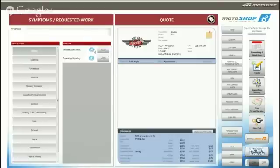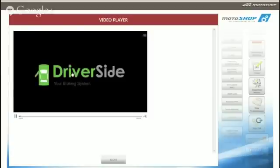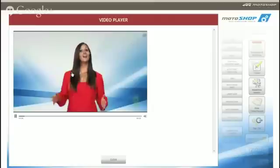What you'll see here, every time you see a blue circle within Symptoms and Requested Work, that signifies that we have a video ready to be loaded and shown to the customer. Shani, can you see the video right now? I can. Okay, so if I click on that, basically this will take the customer through the brake system and how it operates, and then it will get into actually, maybe some symptoms.